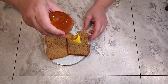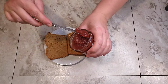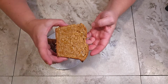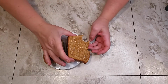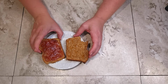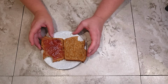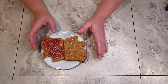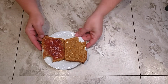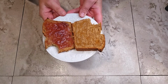All right, so we're going to try one drizzled with honey. And the other one I'm going to try with some of this strawberry banana jam. This is so good. All right, let's see. Very good. Will be good with some banana too. Let's try this. Wow. The peanut butter bread by itself is not bad, but it's kind of plain, but this really, really elevates it. These are two delicious breakfast options. And if you added some peanut butter and made a sandwich, you'd have a good lunch too.